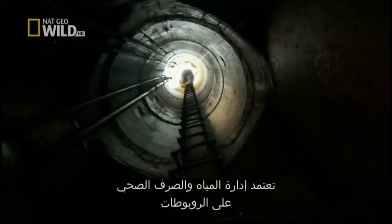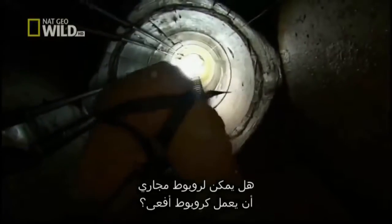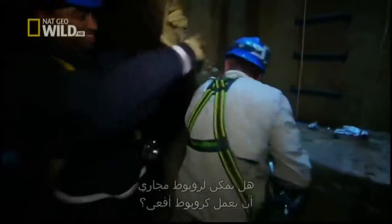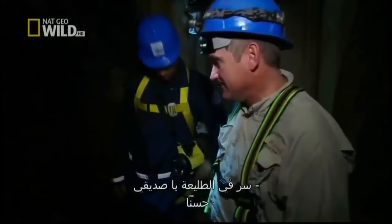The Water Authority relies on robots to monitor over 3,000 kilometers of sewer and underground tunnels. Could a sewer robot work as a snake bot? Man, it's good to be in the sewer. All right, lead the way, my friend.